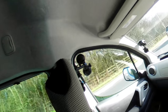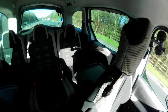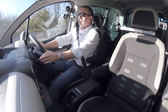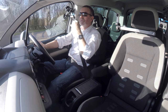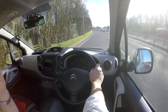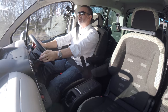I think we might have. Well, company behind us. Nice and smooth, nice and quiet. Brakes all good. No vibrations on the steering.